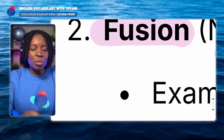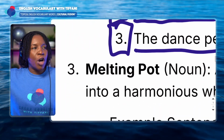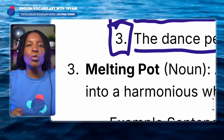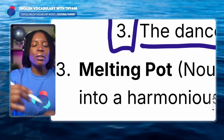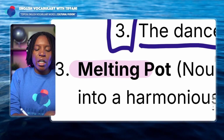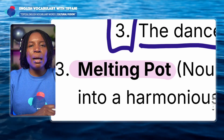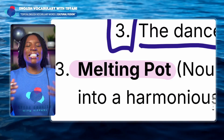All right. Now let's move on to our third word. Again, speaking about the topic of cultural fusion. The third term after me is melting pot. Good. Again, melting pot. Excellent. Last time after me. Melting pot. Good job. So what is this referring to?